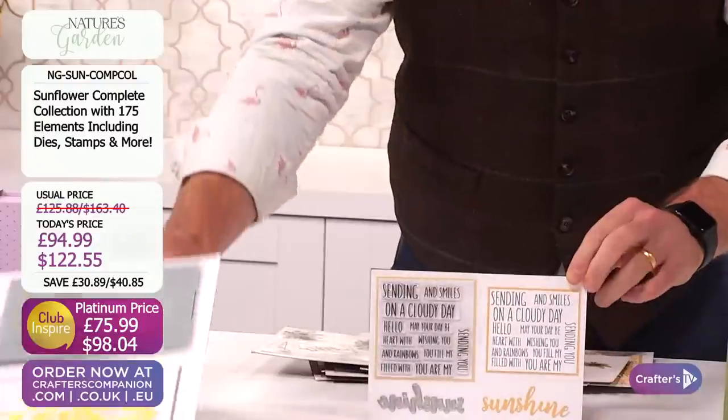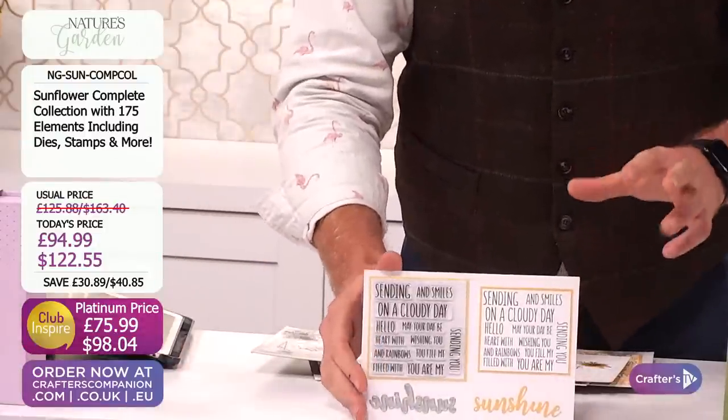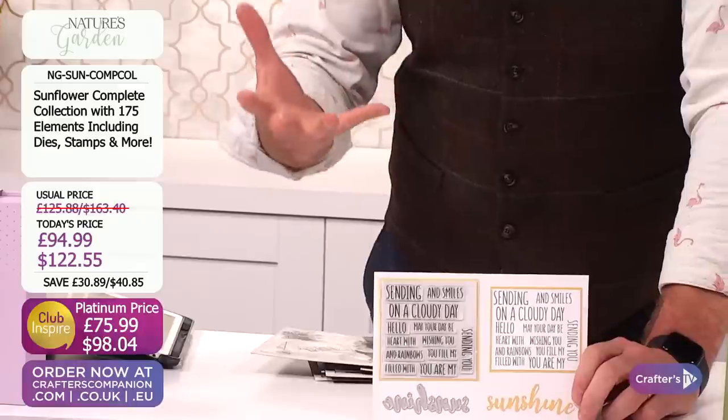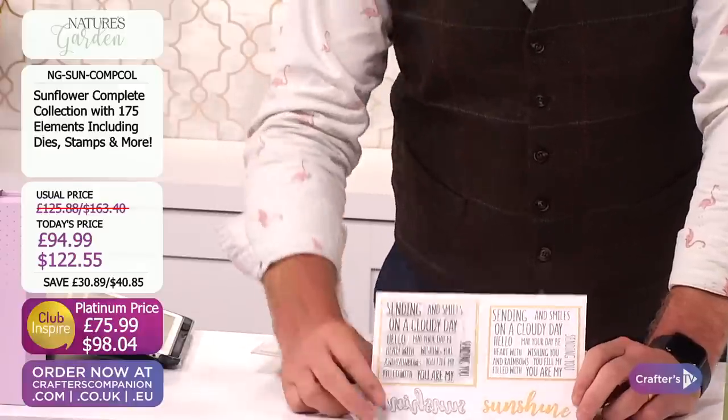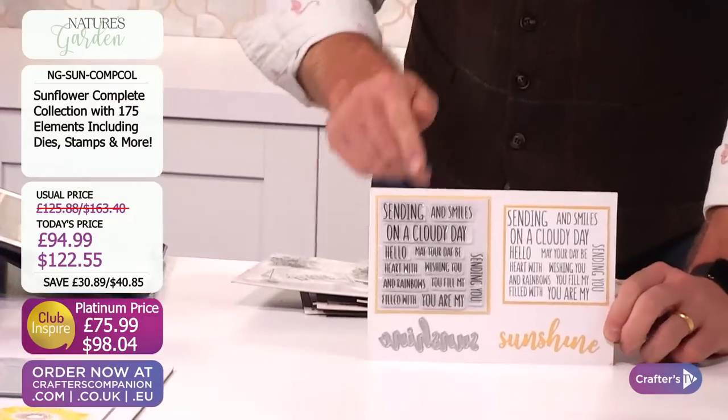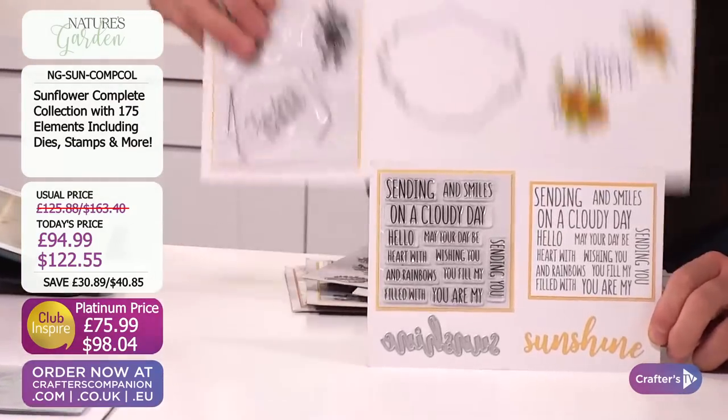Then you've got your hello sunshine, which is a load of beautiful sentiments, which are really uplifting. If you just want to be able to pop a beautiful sentiment on a card, on a project to somebody, to put a smile on their face, that's what this is going to do. You get your little sunshine die included in there too.